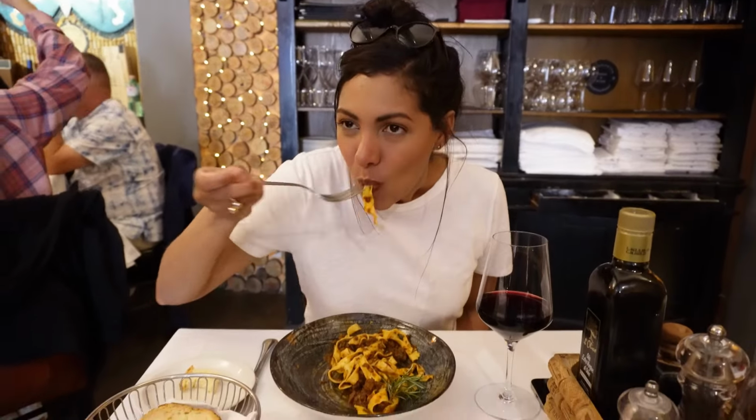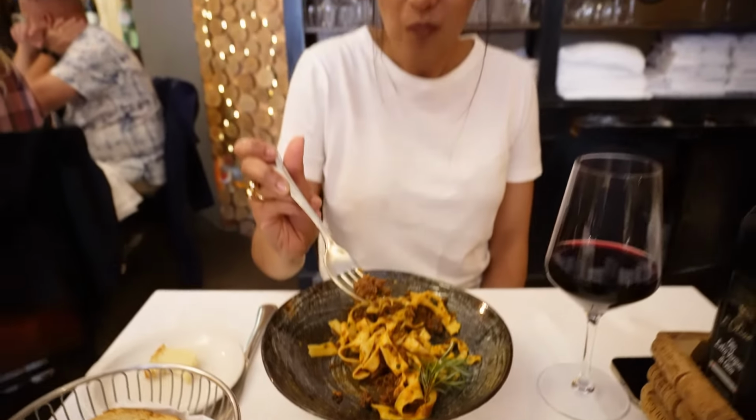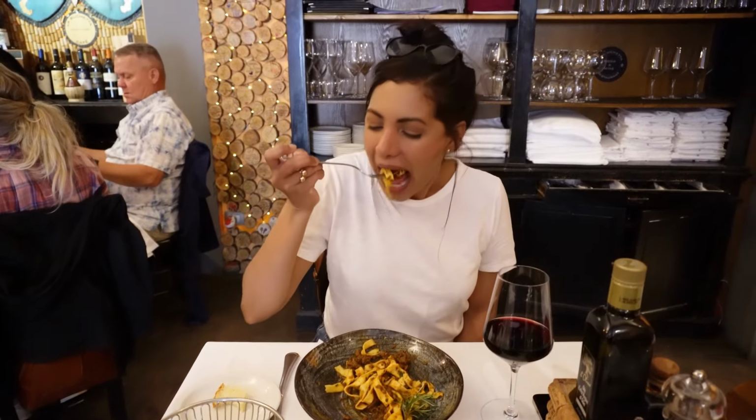Wild boar has a very distinct taste and is much richer and more flavorful than your regular pork. We also got the gnocchi angeli e demoni, which is a handmade gnocchi cooked with stracciatella cheese, aromatic herbs, and edible flowers. Add this restaurant to your list. You won't regret it.